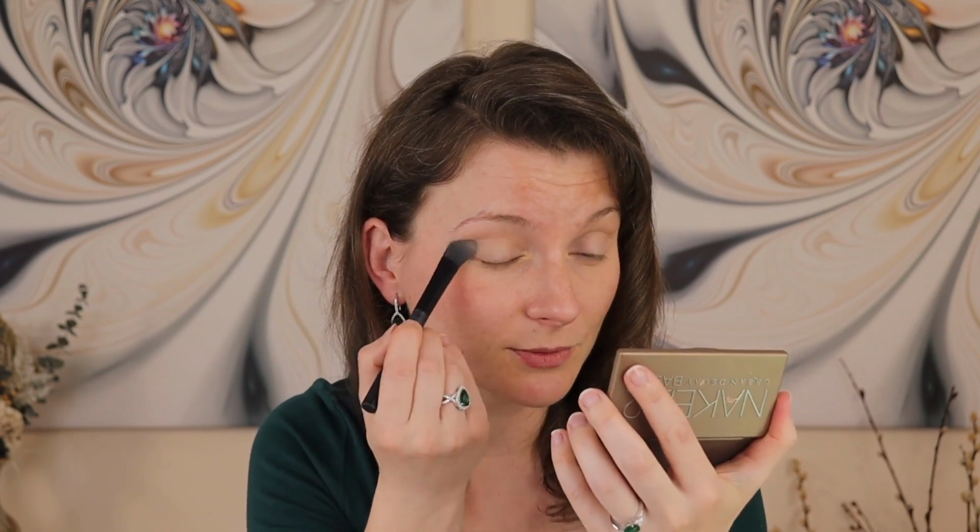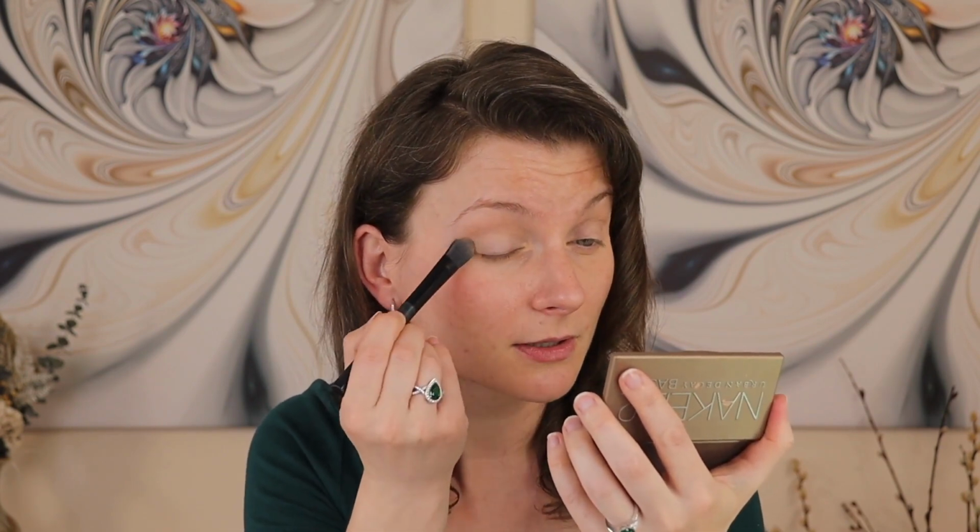I'm going to do the same to both eyes. For now, I'm just going to cover the eyelids to make a little bit of correction. Then I'm going to use this neutral one. We're going to fast forward here so that we get to the hooded eye part. I just want to create a nice smooth base for you to see the difference in the lift in the eyes.